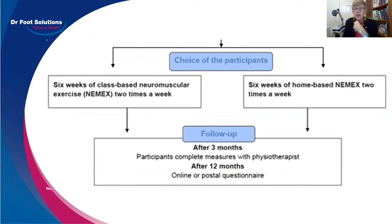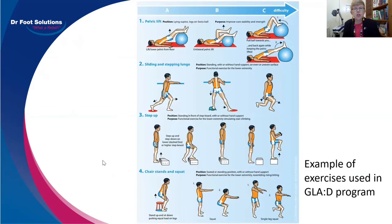So the very specific 6 weeks of exercise is the neuromuscular exercise we're talking about with the NMEX, and 3-month follow-up and 12-month follow-up. So what do the exercises look like? You'll see the Swiss ball. Oh, and this can also be used for osteoarthritis of the hip, which I haven't mentioned, but I've seen that when I've looked at the research on this.